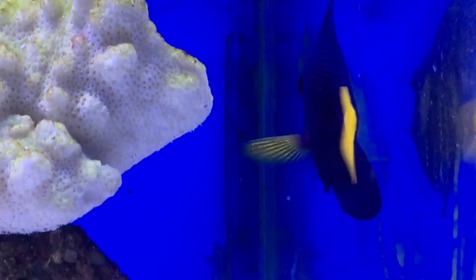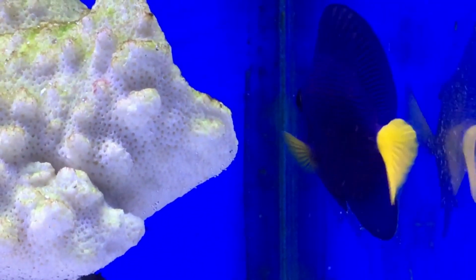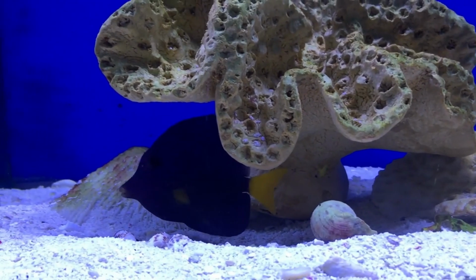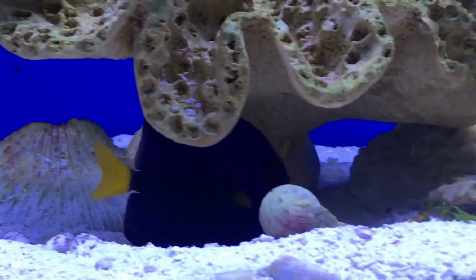The tang becomes very territorial over the tank, every square inch of it. So you might run into some aggression when adding new fish, but do those tricks like I said: move some rocks around, feed them a little bit more, turn the lights off, it'll help. They do really well in reef tanks, as they will be your own personal lawnmower to take care of that algae that grows on the rock and around your corals.